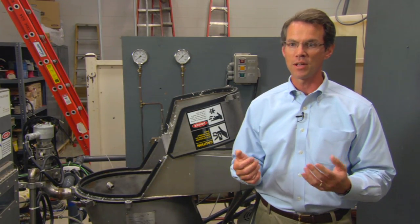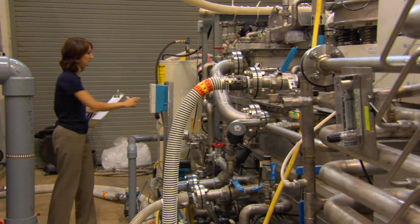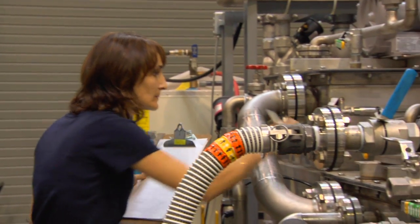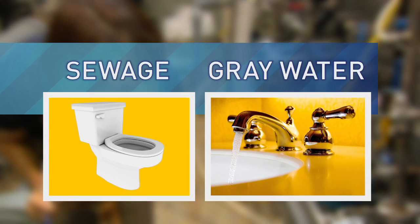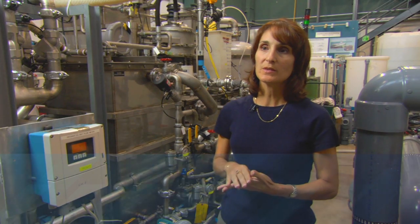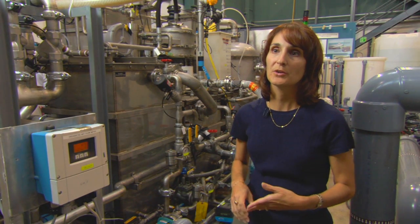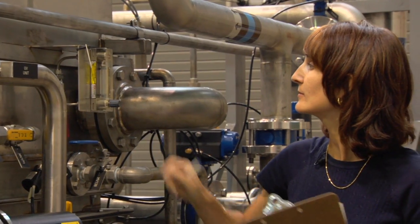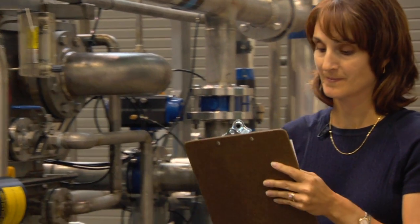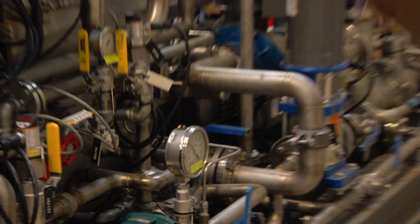We develop and evaluate the technologies for treating those wastes. Just like you separate recycling at home, on board a ship, everything needs to be separated before it's processed. Even sewage and something called gray water. The wastewater we deal with in this laboratory is sewage, which is your toilet water, and then gray water, which is your laundry and shower water, some of your kitchen dishwasher water. Tina and her team have calculated that each person on a ship generates about 45 gallons of gray water and 3 gallons of sewage each day.